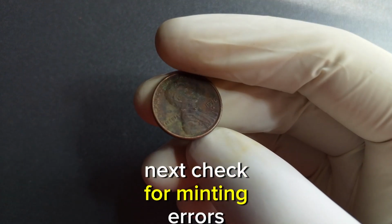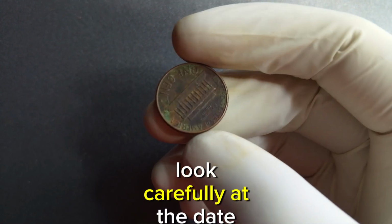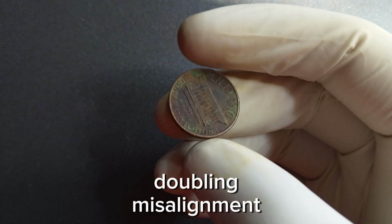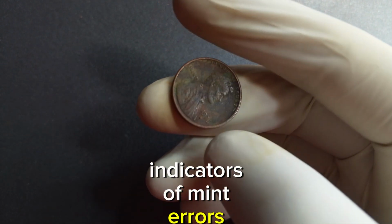Next, check for minting errors with a magnifying glass or coin microscope. Look carefully at the date, the words, and Lincoln's features. Doubling, misalignment, cracks, or strange textures can be indicators of mint errors.